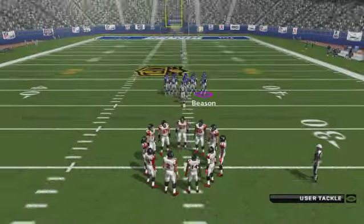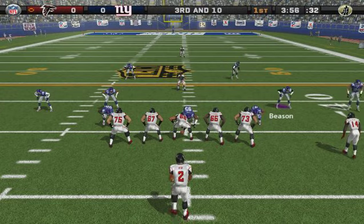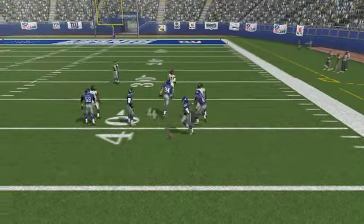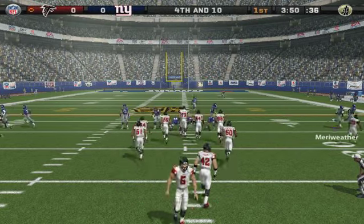A smart coach will call this one. On the play. Watch that screen. Play alert. Nickelback in this time. Throws it. Ooh, nearly picked off. He was in the right place at the right time, and that saved them from giving up a lot of yardage.